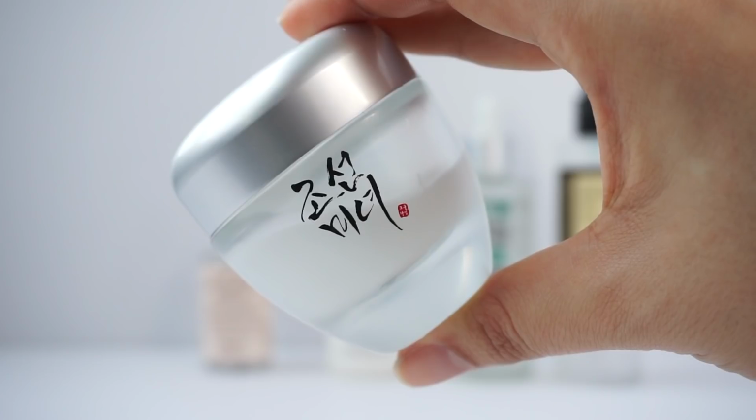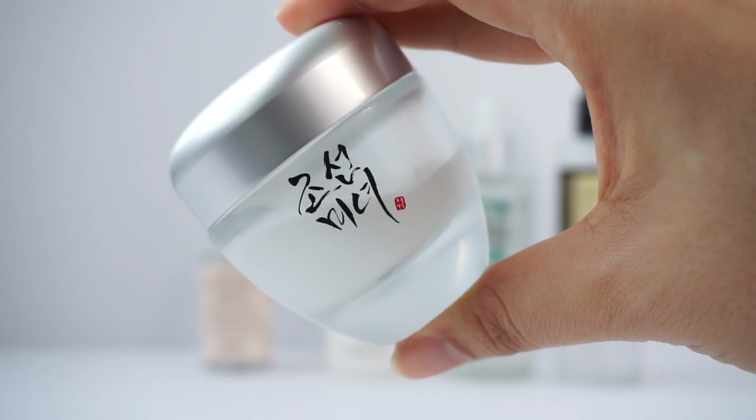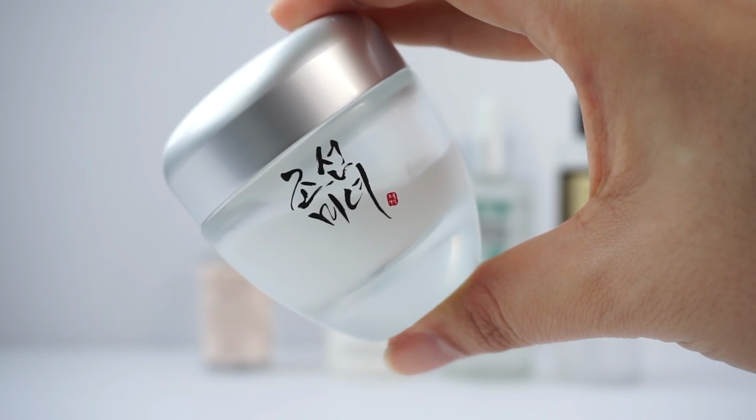And finally, my favorite cream for dehydrated skin is a very old favorite of mine, and that is Beauty of Joseon Dynasty Cream. Now, I do have a full review on this one, so if you're really curious about this product, please go check that one out.